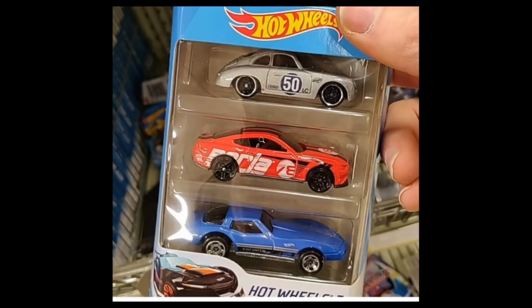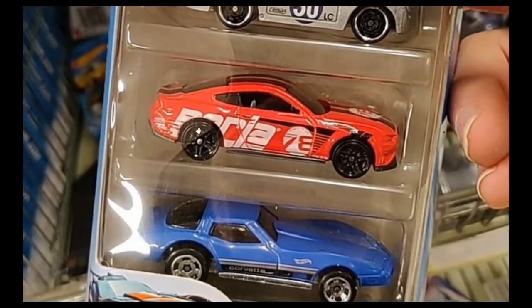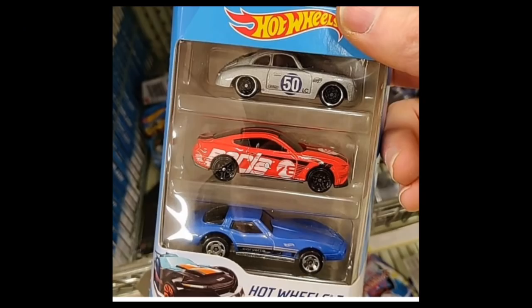Next, some more new 3-packs. So a Porsche here in silver. So here's a Mustang. This is another recolor, and a Corvette here.